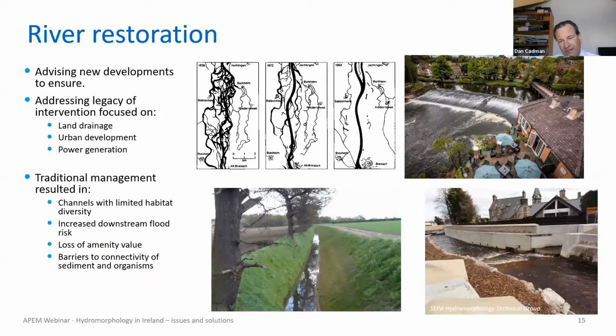When it comes to tackling the issues of the past, I've just got a few examples here. You see big changes in plan form at the bottom left there, agricultural drainage, just arrow straight, offers very little diversity of habitat. It's essentially been diverted purely for conveyance purposes, allowing field drainage and transmission of water downstream. Urban development and barriers, top right there, and bank reinforcement, similar legacy of interventions which have left an impoverished river environment, but also often a loss of amenity value, and increased downstream flood risk as well.